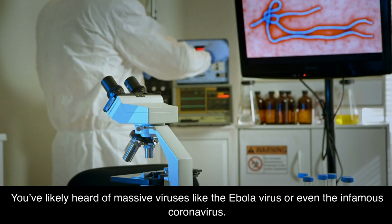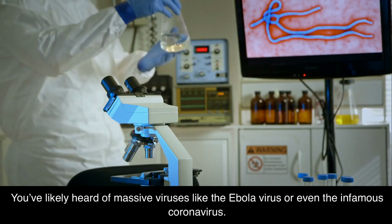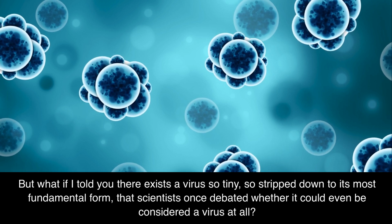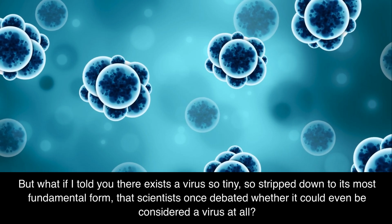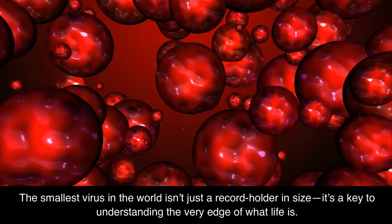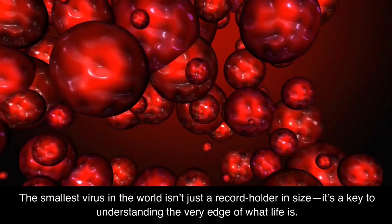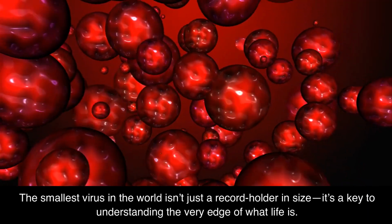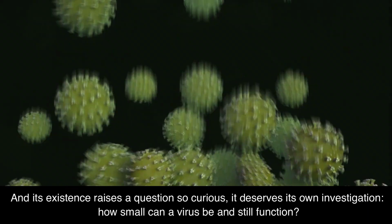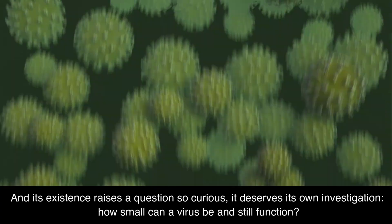You've likely heard of massive viruses like the Ebola virus or even the infamous coronavirus. But what if I told you there exists a virus so tiny, so stripped down to its most fundamental form, that scientists once debated whether it could even be considered a virus at all? The smallest virus in the world isn't just a record holder in size. It's a key to understanding the very edge of what life is. And its existence raises a question so curious, it deserves its own investigation. How small can a virus be and still function?